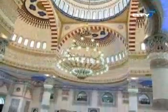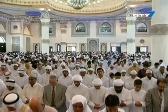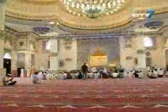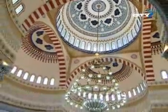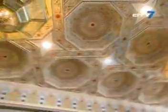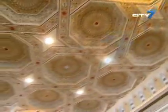The mosque's interior is equally captivating as its exterior, which has outstanding features including carpets especially manufactured in Germany, chandeliers hanging from the mosque's ceiling, and dozens of earth-friendly copper lanterns with energy-saving bulbs.